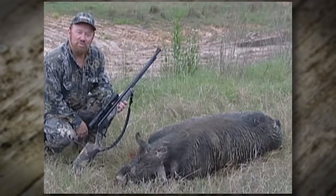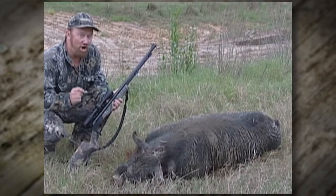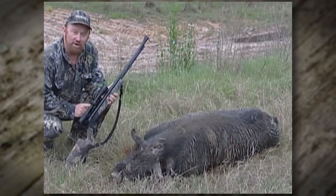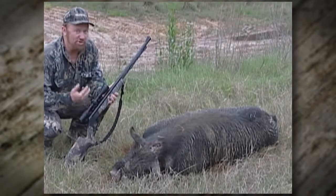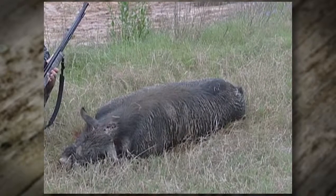Man, hunting with a muzzleloader, let me tell you, there's a lot to be said for hog hunting because you can hunt all year long. And with a muzzleloader, you need to get relatively close, 180, 150, 30 yards. Wow.